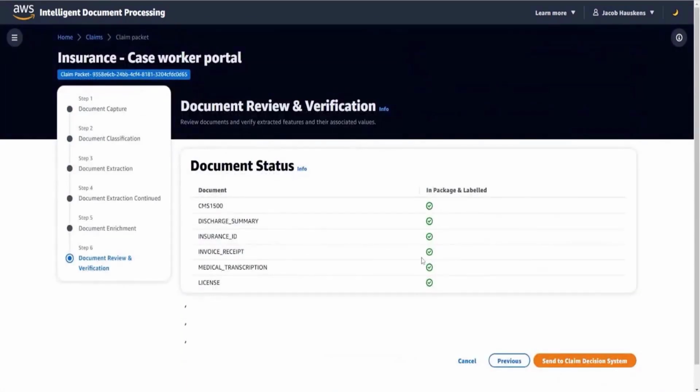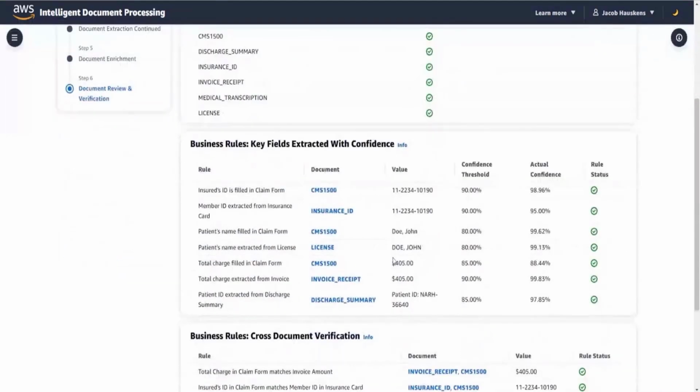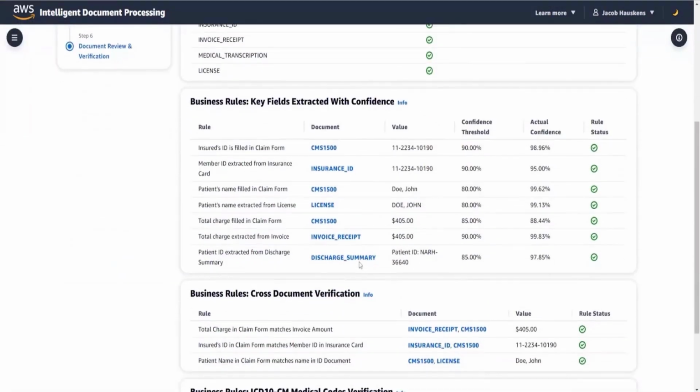Great. Moving on, this is the last step in the process. Because all the information is organized as we've gone through, we checked, it's like, hey, great, we have all 6 of the documents that are required for this process. You can also do things like cross-checking. So, hey, what information did I have on my bill? So what was the summary on the claim? Was it 405? Awesome, it was also on the invoice.